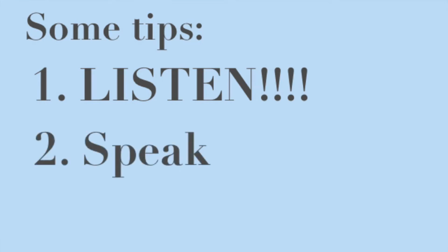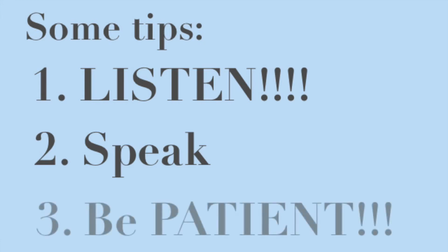Second tip is speaking. Speaking even though you have no idea what you're saying. I know you're probably going to be like, what is she talking about? Guys, when I just started saying words in French, even though I had no clue what I was saying, I improved so much, because you're just literally speaking, you're pronouncing, you're moving your mouth to speak how the people talk, and that's the main goal, to just speak the language. So try it.